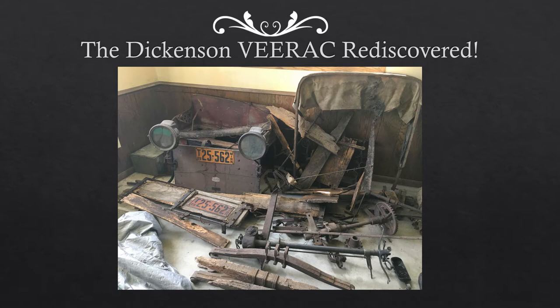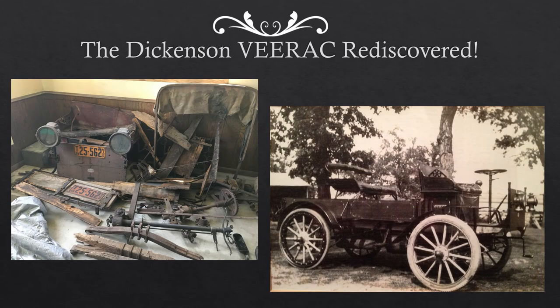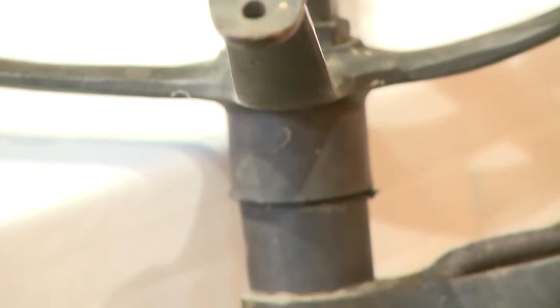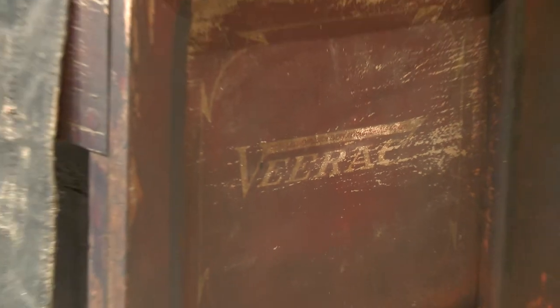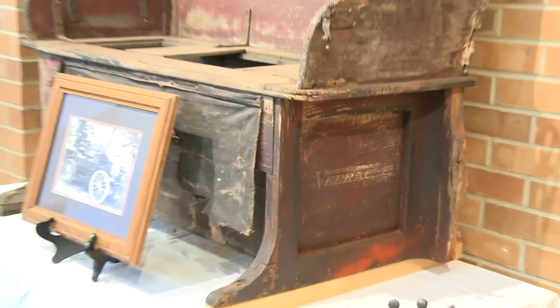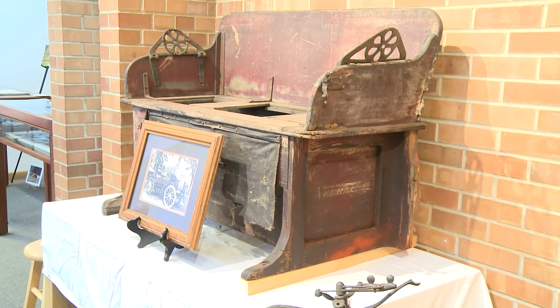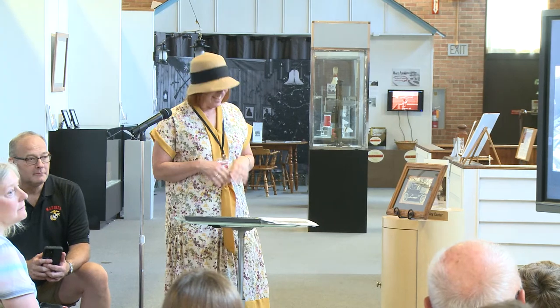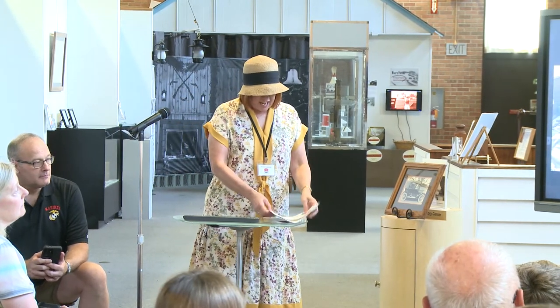So like I said, we brought three pieces of this VEERAC today. We brought the front board right there. We brought the steering column, and we brought the front seat. And those are on display in the back. So you can see them. This is the first time these items have been brought out in public. So they've been tucked away all these many years.